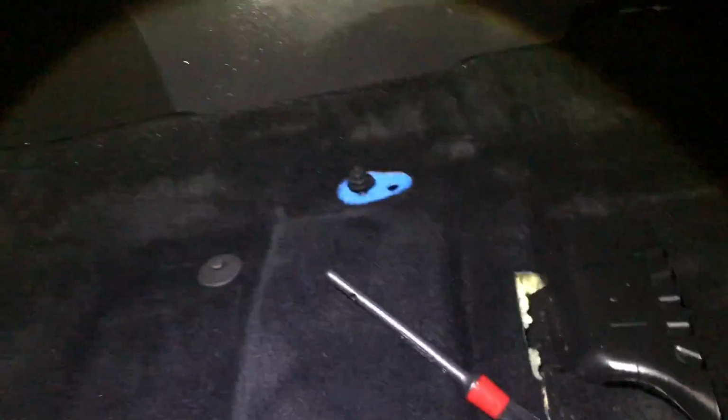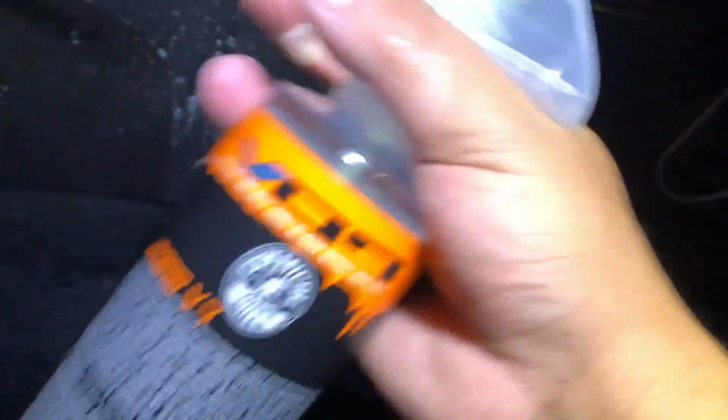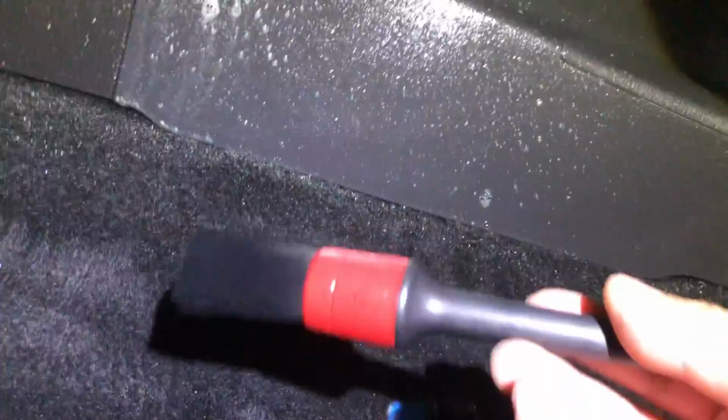So this part's pretty simple. I've already done part of it. I already did this part of the center console, I just need to do the rest. So all I'm doing is getting whatever spray I'm using, spraying it down. You don't need to drench it. I may have overdone it, but you just get a small brush and go at it. And this stuff is strong.